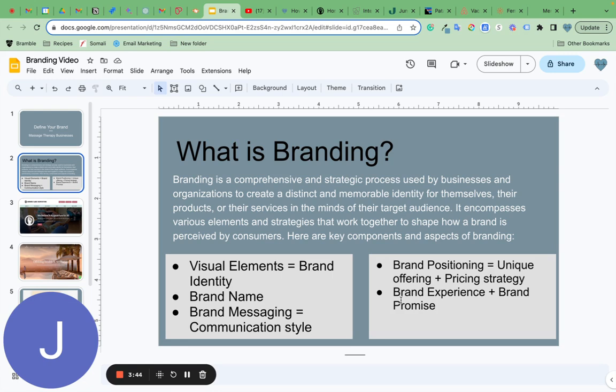So if it's a single mom who's on the lower income range, then you wouldn't want to be branding yourself as a premium high end service. You would want to be branding yourself as a more affordable service. If your target audience is the top earners in the country, you wouldn't want to brand yourself as an affordable option. That's going to turn them off. So it's something to think about.